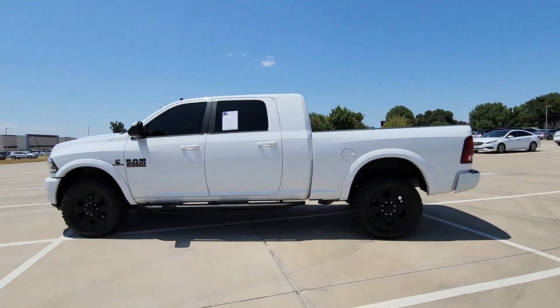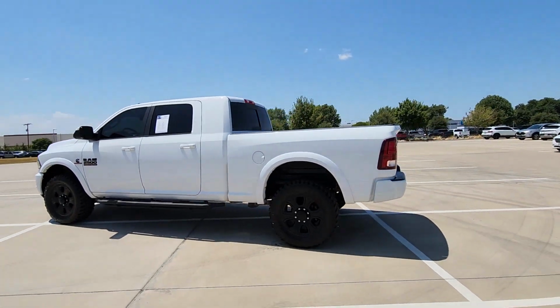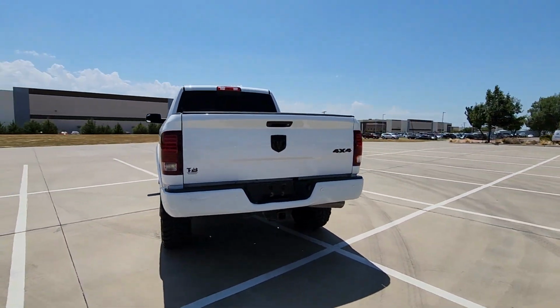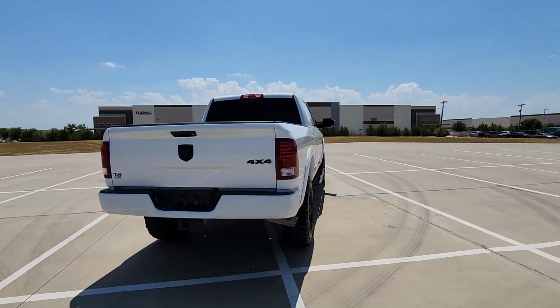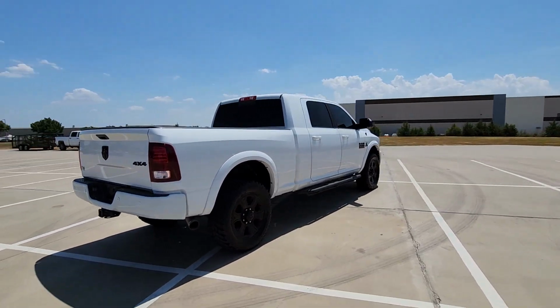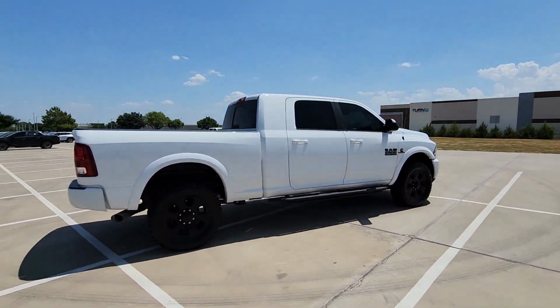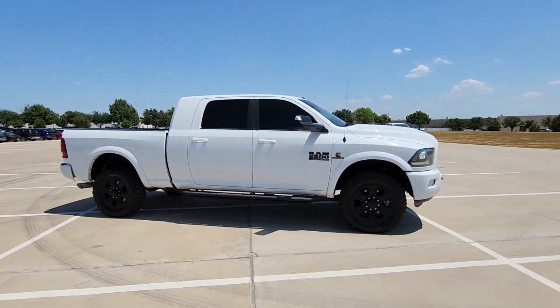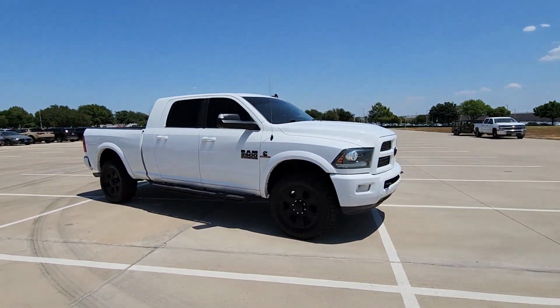Here is a wonderful 2017 Ram 2500. With less than 100,000 miles on the odometer, this vehicle stands out from the rest. The Ram 2500 has what it takes to get the big jobs done right. It's infused with heavy-duty capability, connected, convenient, comfortable, and built to last.